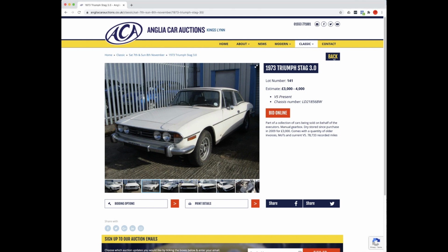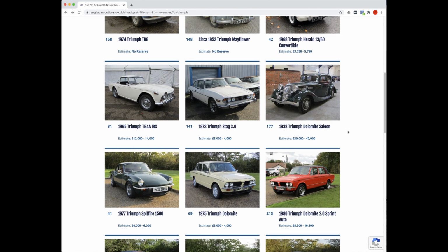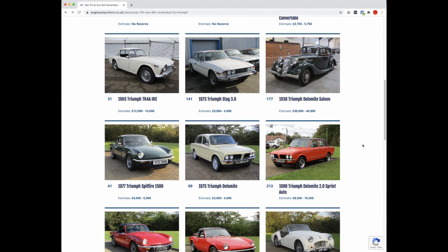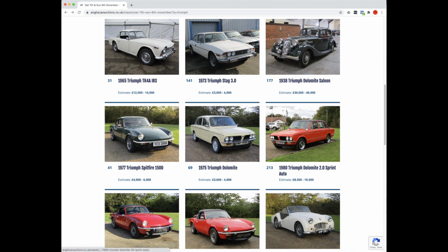Let's hit the main back button and just see what we can see here. And various other Triumphs, as I've mentioned before. There's an original 1938 Triumph Dolomite Saloon. Look at that. Estimate 30 to 40,000. Right above a 1980 Triumph Dolomite 2-litre Sprint Auto. Again, 8.5 to 10.5. I love these cars.